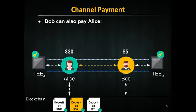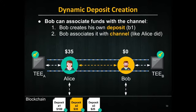So now, payments can be issued. Bob can also pay Alice back. Should Bob want to add funds dynamically to the payment channel, he can do exactly what Alice has done in the past: create a new deposit on the blockchain associated with his channel. Private keys are shared, and now his balance has been updated.